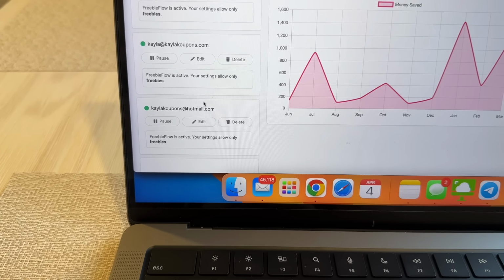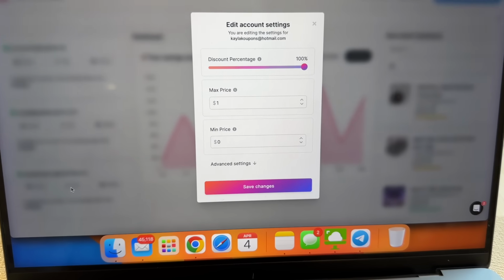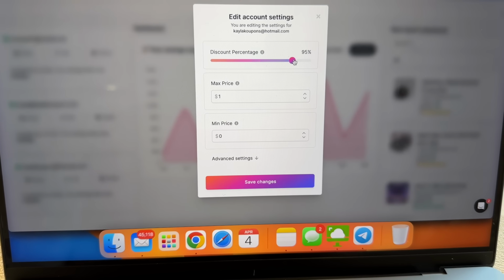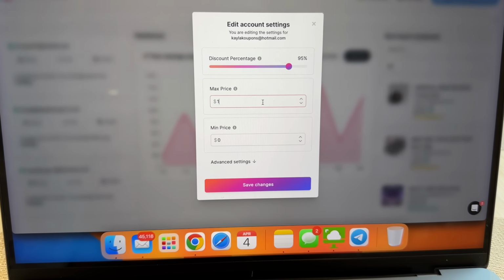I personally have my settings set to just receive freebies, things that end up costing $0, which is 100% savings, but you can also set yours up to have a certain price limit or a certain savings percentage.